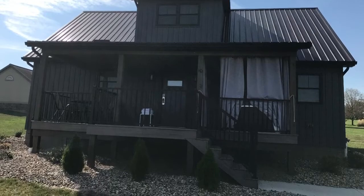Cabin number 10. Hey everyone, welcome back to the channel here at Dream and Do It Travels. It's Ryan and Aaron here, and we are in Holmes County, Ohio, and we are staying at the Berlin Cabins. We're going to give you a tour of the cabin. This is a pretty nice place, and we're looking forward to staying here. It's going to be pretty nice.